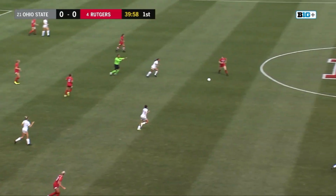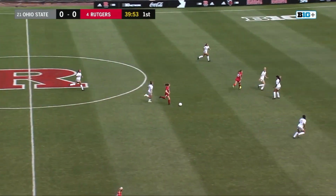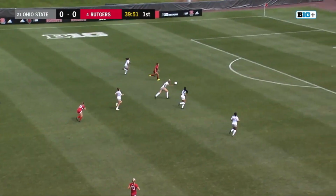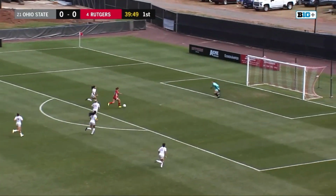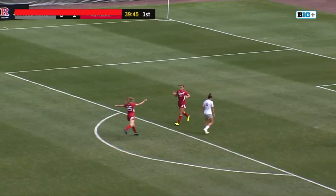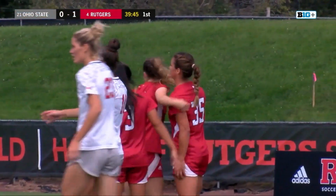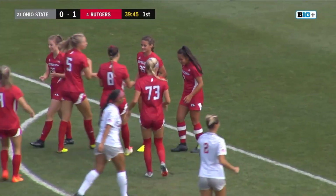Well won by Daigle as she walls off Kina Flotra. And Rutgers again trying to spring something. Brocious in for Lowry and onside. Allison Lowry with a chance, and Rutgers goes up 1-0. Perfectly weighted from Sarah Brocious, and Lowry benefits with her 6th goal of the season.